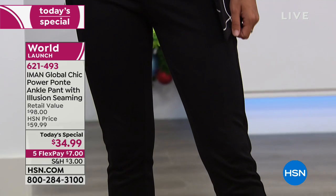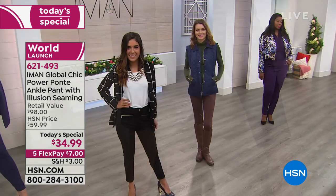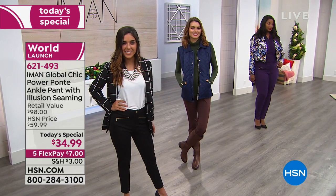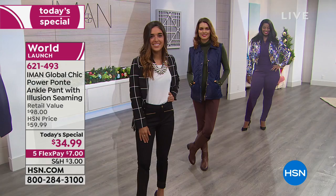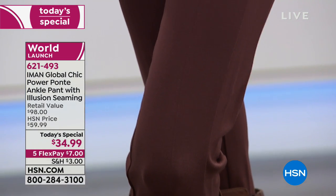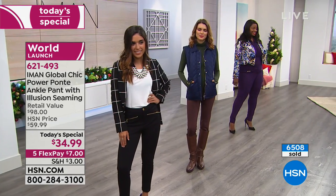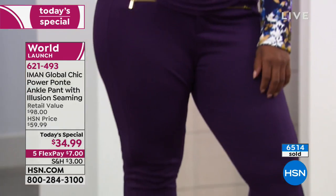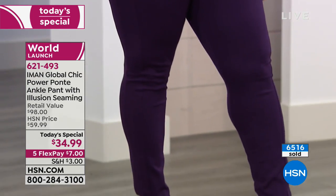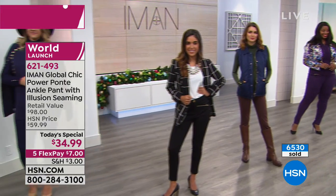And like Iman was saying, whether you're a 20-year-old girl or you're in your 50s, 60s and beyond, and you think, okay, leggings aren't appropriate for me, this is not a legging. This is a pant. That's the power behind this pant. Yes. It is a ponte pant. It doesn't matter what your height, your size, your shape is. Iman has designed a pant to make sure that every woman looks long and lean. It's the seaming that she did. It visually flatters your body. So by moving that seaming the way that she did, gives you longer, leaner legs.